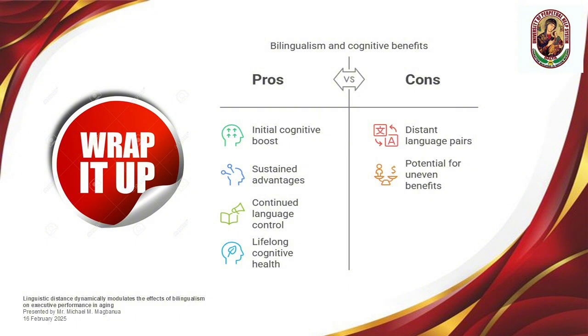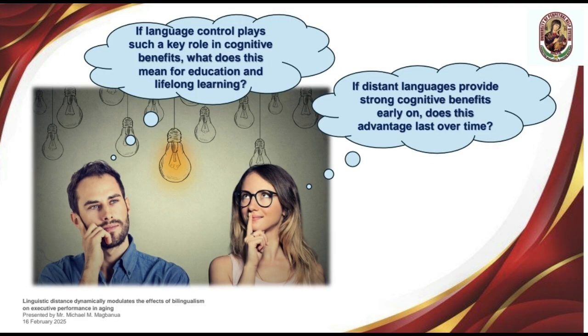Now, I leave you with two questions to reflect on, perhaps in the chat box. One, if language control plays such a key role in cognitive benefits, what does this mean for education and lifelong learning? Two, if distant languages provide strong cognitive benefits early on, does this advantage last over time?